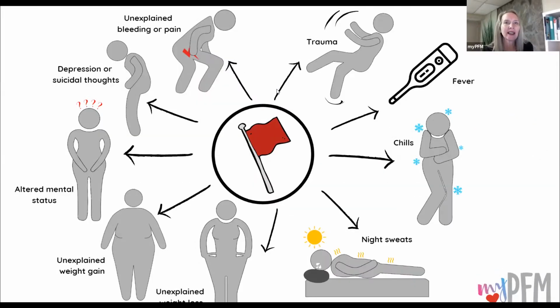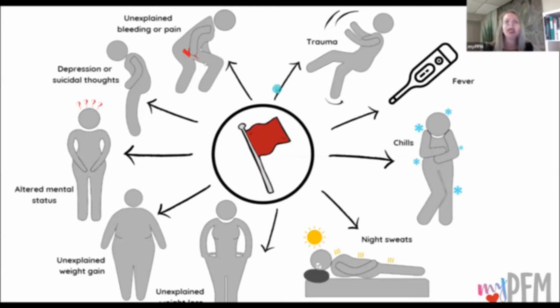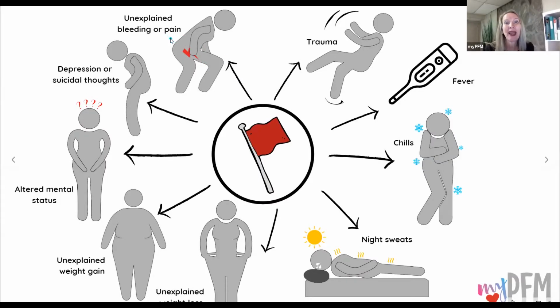Here we have some red flags, and if you have any of these red flags, I strongly encourage you to follow up with your birth provider or your other healthcare provider. Number 1, unexplained bleeding or pain. Number 2, trauma. 3, fever. 4, chills. 5, night sweats. 6, unexplained weight loss. 7, unexplained weight gain. 8, altered mental status. So that basically means you're kind of confused. You're not oriented to person, place, and time. And then depression or suicidal thoughts, and that's a really big one in the postpartum period.